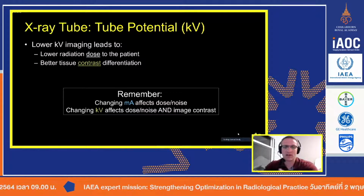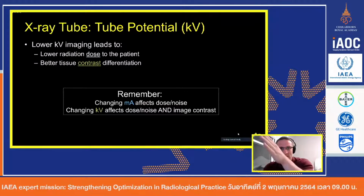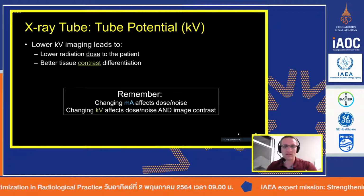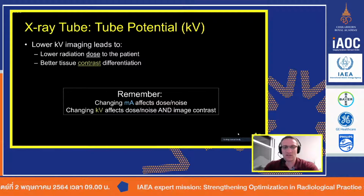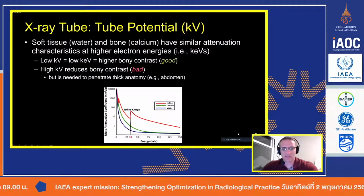And so that's why in fluoroscopy, the systems do their best and will change the mA more frequently, and the same thing for kV. When you have your auto exposure controls, or AEC, the mA will change much more, and you physically actually have to change the kV. So let's look at this from a physics standpoint.